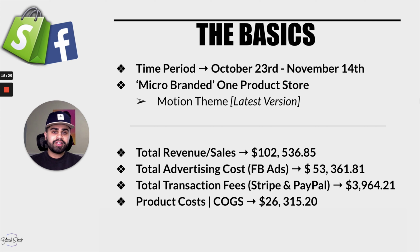$53,361.81. The total transaction fees came out to be $3,964.21. That is through Stripe and PayPal. I typically use those two payment processors on a majority of my stores. I personally always like giving customers that cushion, that convenience, and that option of paying with credit card or by PayPal. Therefore, I had those two payment options on the store.